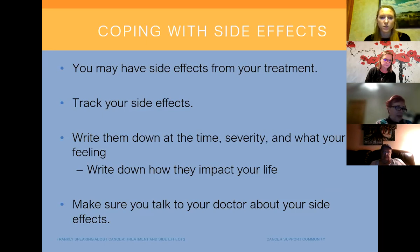You can write them down at the time, severity, and what you were feeling. How did they impact your quality of life? And make sure to, of course, talk to your team about your side effects. I think it's very important to stress that point, because sometimes patients will not bring up certain side effects in fear that maybe they won't get treatment that day. It's good not to hide anything from your providers, so that we can make sure we're giving you the best, safest care and managing your side effects as best as possible.